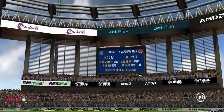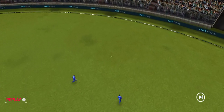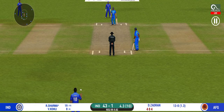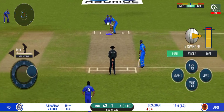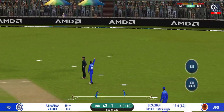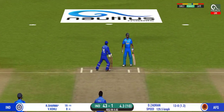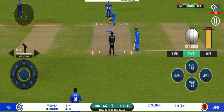That is a very good shot. Excellent placement and timing. He seems to have carried his form from the last match. They are calling for two. That is brilliant pickup and throw. Certainly saved an extra run.